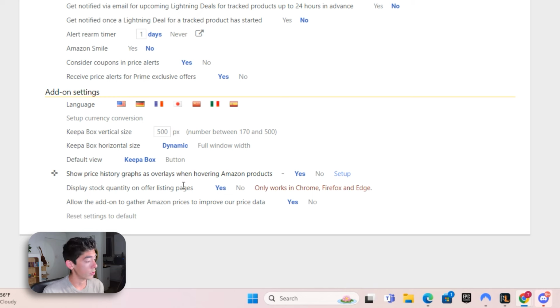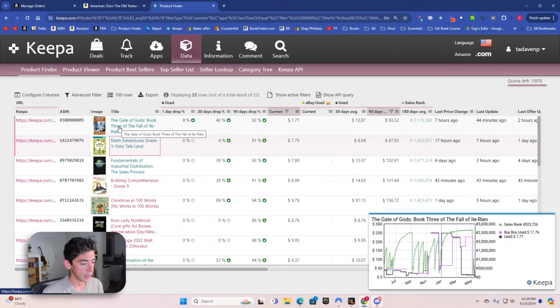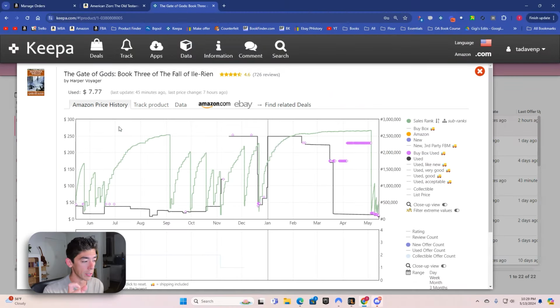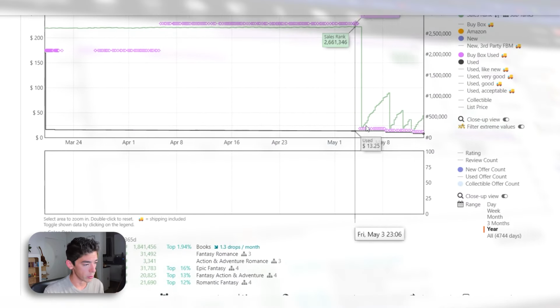Also, while you're here, make sure that under display stock quantity and offer listing pages, that also says yes. The reason why you want that is so that when you're looking at the current offers, you can see how many copies any particular seller has in stock. That's actually really important as well. Now that we got that out of the way, we can come back to our listings. And again, what we're doing is trying to find a book whose value today is significantly below what it's been selling for. So for example, you can see that this is a book over the last couple months. Its lowest used price has been right around 14 to 15.